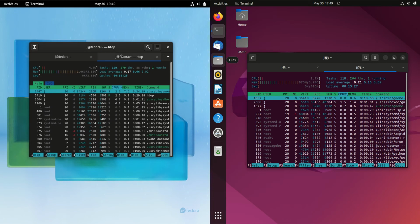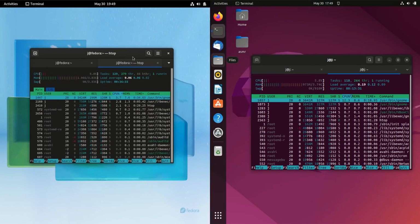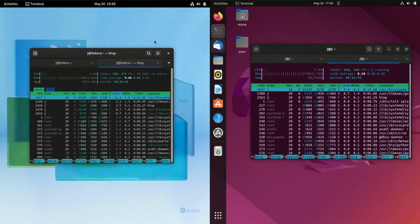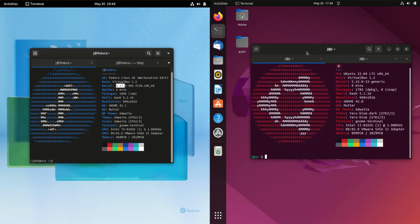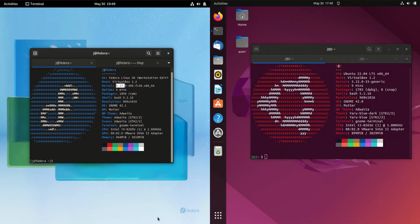But Fedora always tends to use a little bit more than Ubuntu anyway, just from my previous history of looking into these things. But that's pretty much it, guys. Just a super simple comparison video to show you some of the differences and similarities between these two guys here.